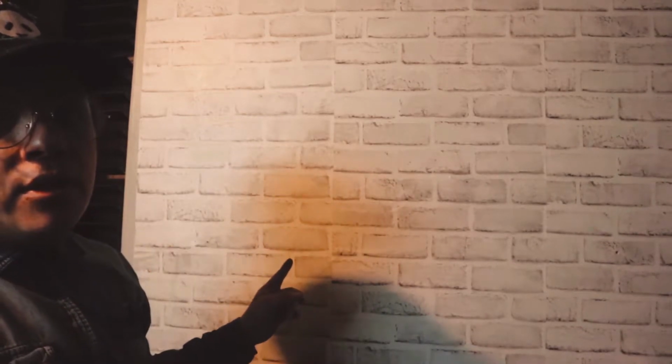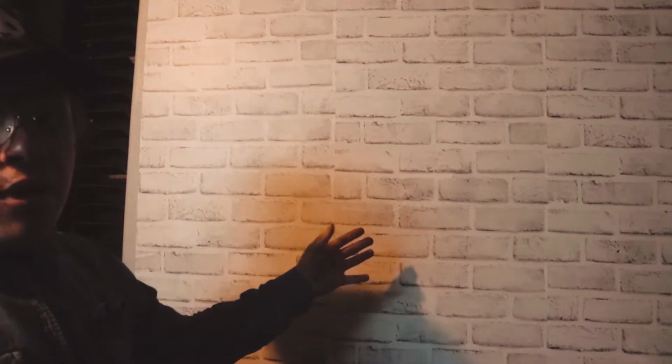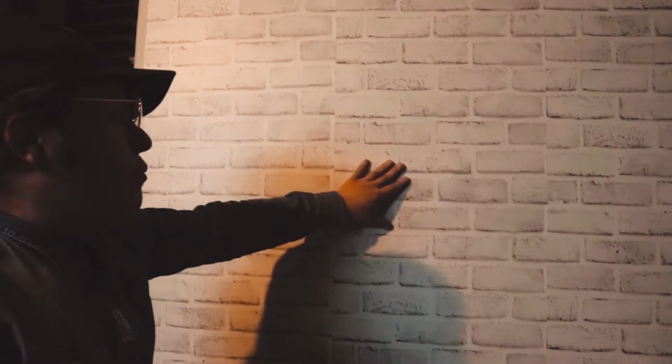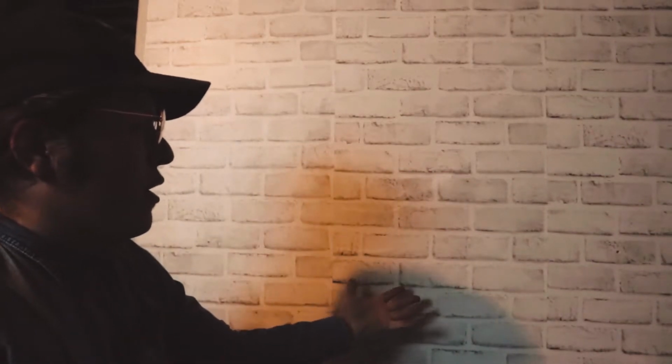Alright guys, so this is how it ended up looking. By the way, this is a shadow. If I move, it's not like a stain or something. Here's the thing. This doesn't have to look perfect because you need to understand, it's supposed to be a brick wall. So if it's a little bit rough when you feel it, that's okay because it's supposed to look like that.